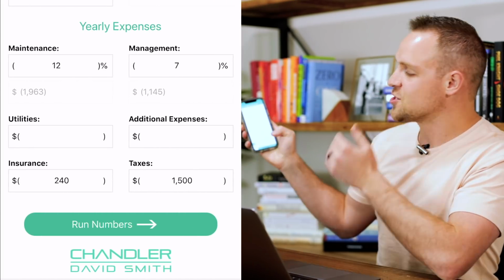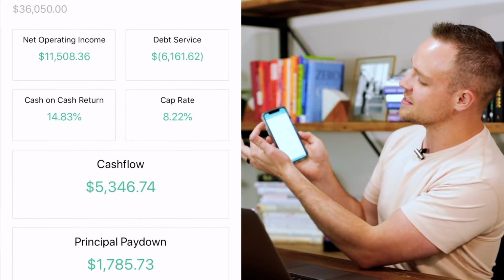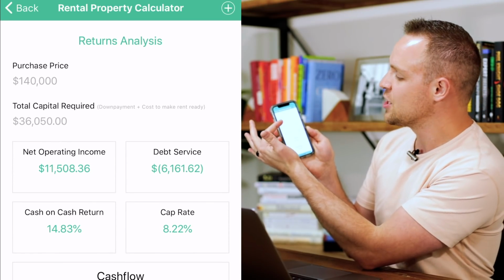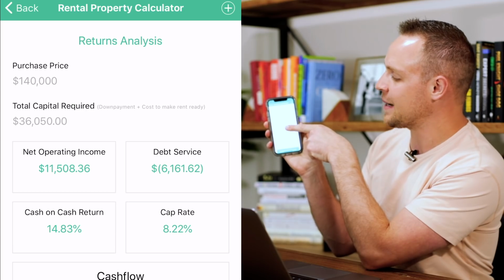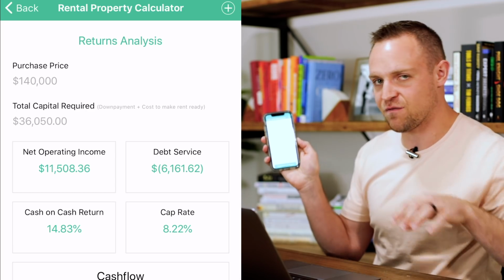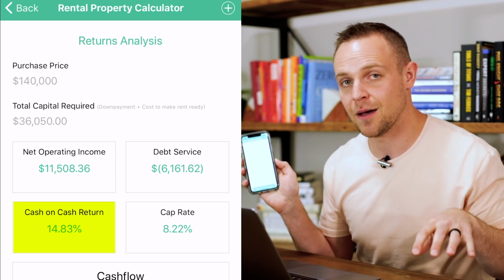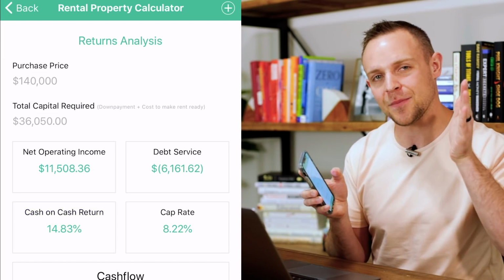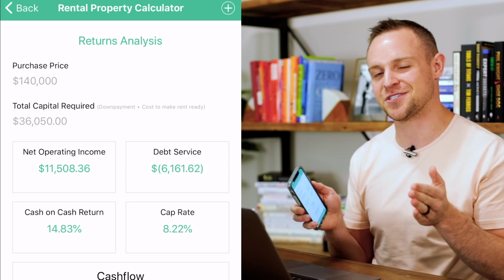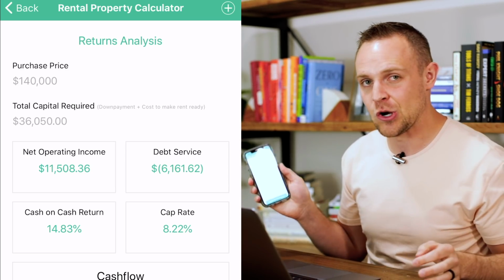You need to make sure you understand your market to run yours, but this is where the numbers came back at. So you're gonna click run numbers, and you can see it plugs in your purchase price, your total capital required, and down here, you're able to see that my cash on cash return is 14.83%. So right around 15%. Now, if I get a property at a 15% cash on cash return, I am all in, ready to rock and roll.